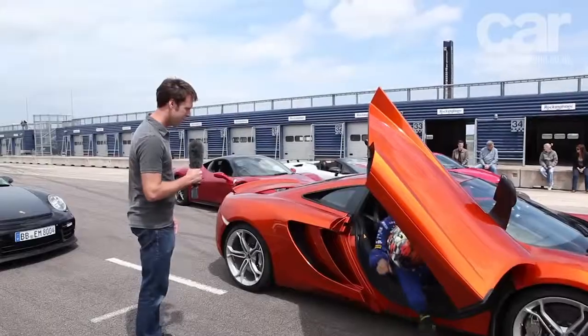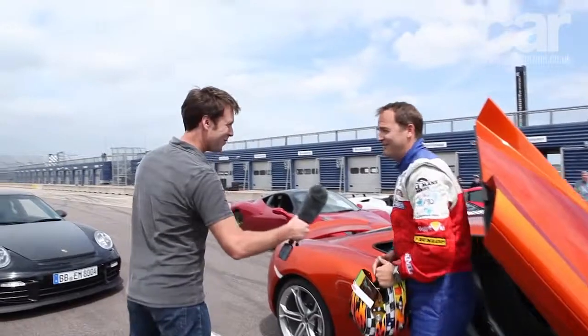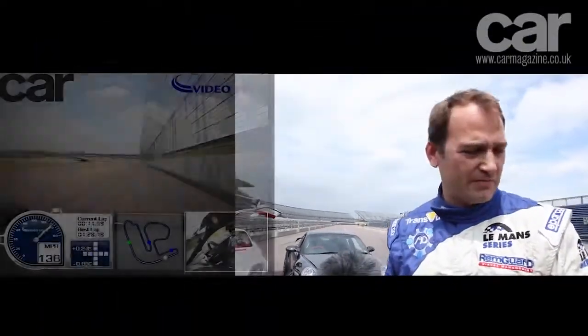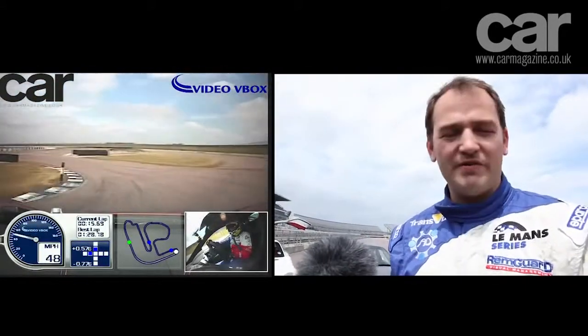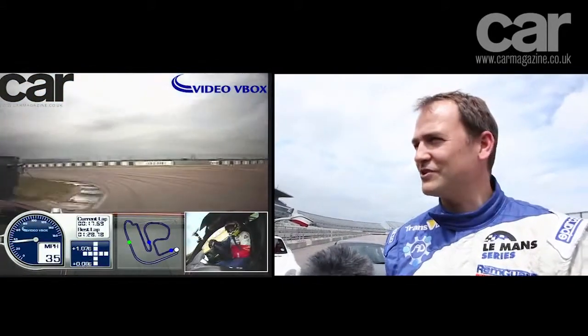So that's the final lap in the McLaren. Let's just see how Ben's got on with it. So how was that, Ben? Fantastic. I've been waiting so long to drive the McLaren, so it's amazing to finally get in it and make a comparison with the best other car in the world at the moment, the 458. So it's been interesting comparing them.